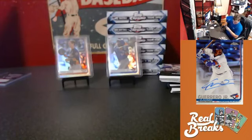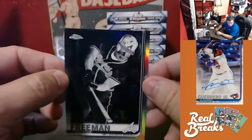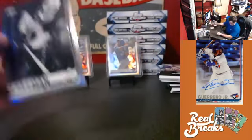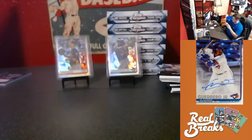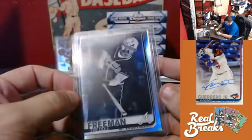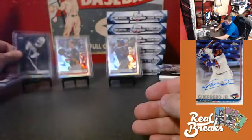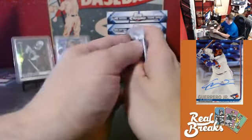Those negatives are just sick looking. That Freddie Freeman, I think that's got to be my favorite negative that I pulled, because his helmet, the way it looks, it almost looks like it's chrome. It's the way the light hits it, and he's got the Braves on that. Ben Olsen, when you get that card, check that out, man. That's got to be my favorite. You know what? It's going on stand because that's my personal favorite out of this break right now.